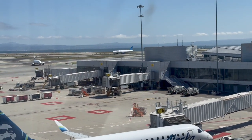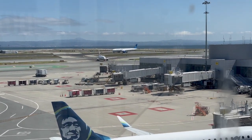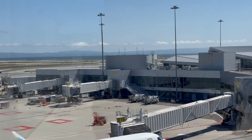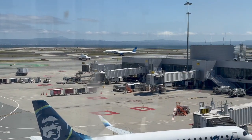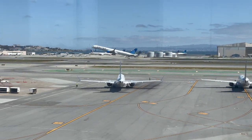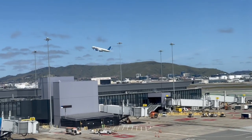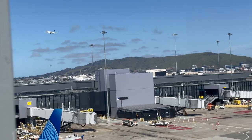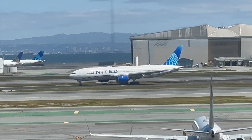There she is right there on runway 28 right. And we do have a United 757-300 departing on 28 left. She should be appearing out of this area of the building. That one has the Pratt & Whitney engine. Oh, there she is. There we go. Off she goes. And then here's the United 222. Let me zoom in close. There she is.